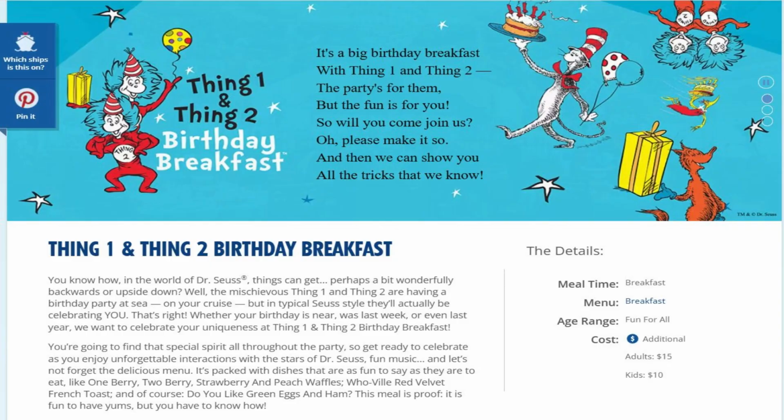They also have the Dr. Seuss Thing 1 and Thing 2 birthday breakfast. We are not big fans of that. It's going to be a lot of kids in there. If you've got kids, that's probably what you want to check out. But I'm not a big fan of that. But hey, you may be, especially if you've got small kids. They have Thing 1 and Thing 2 and the Cat in the Hat come out. They do the whole picture thing with you, and they're singing and dancing. So it's something if you have kids and you want to check it out.